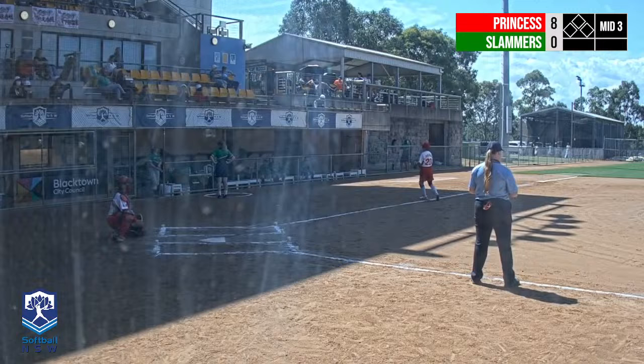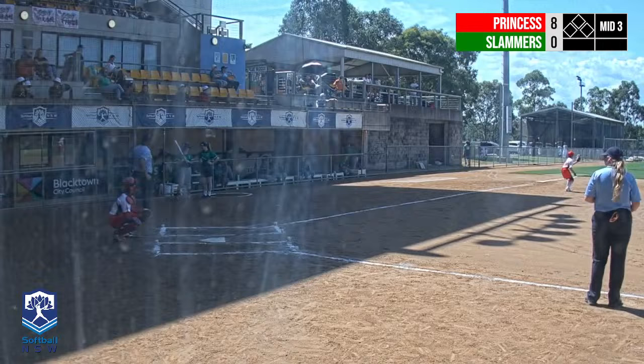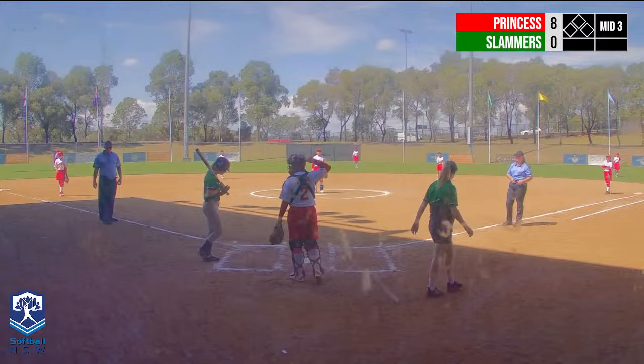The Japanese team into their warm-up. Still Shina Kawhi in the circle. Just a beautiful throw from the catcher. Yeah, she's outstanding, the catcher, Yamashita. Such a weapon of an arm.